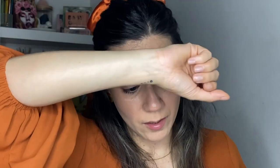So let's see. And also, let's see if any of this stains. That's also a big thing for me. Okay, they don't stain, which is good. In case you were wondering, they do not stain. Because there are some eyeshadows that absolutely stain the moment you touch them, but this is not the case with this one. So, all right, let's go ahead and get started.